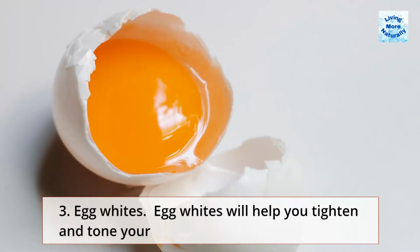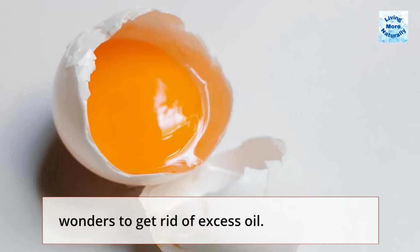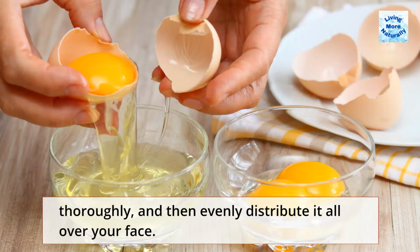3. Egg whites. Egg whites will help you tighten and tone your skin, which will cause pores to become smaller. Making a peel-off mask with egg whites is quite simple and works wonders to get rid of excess oil. Separate the egg white from the yolk, whisk the egg white thoroughly, and then evenly distribute it all over your face.